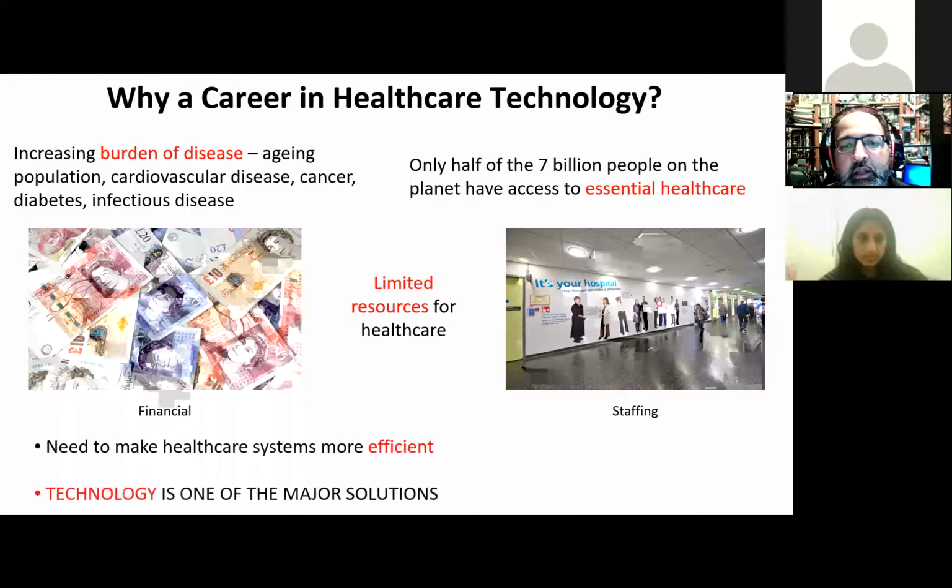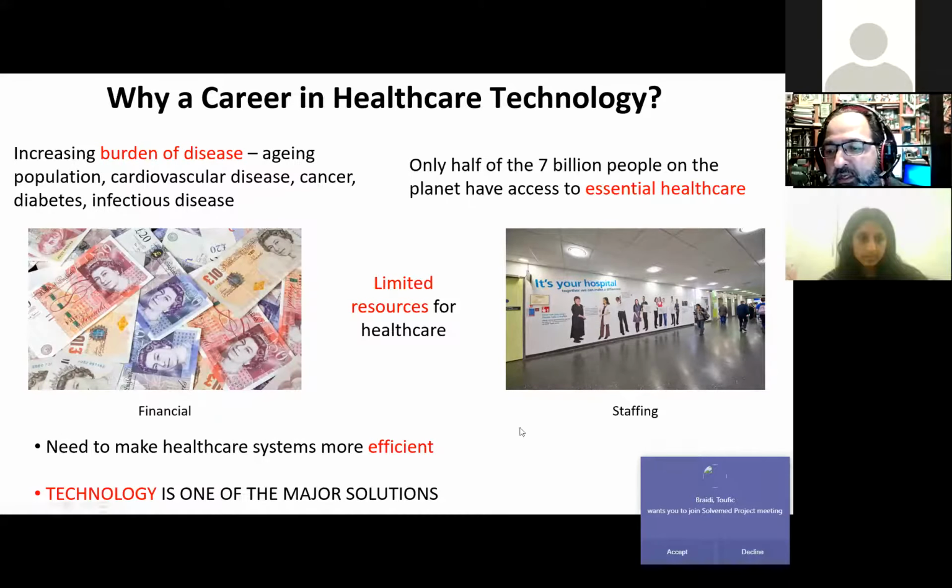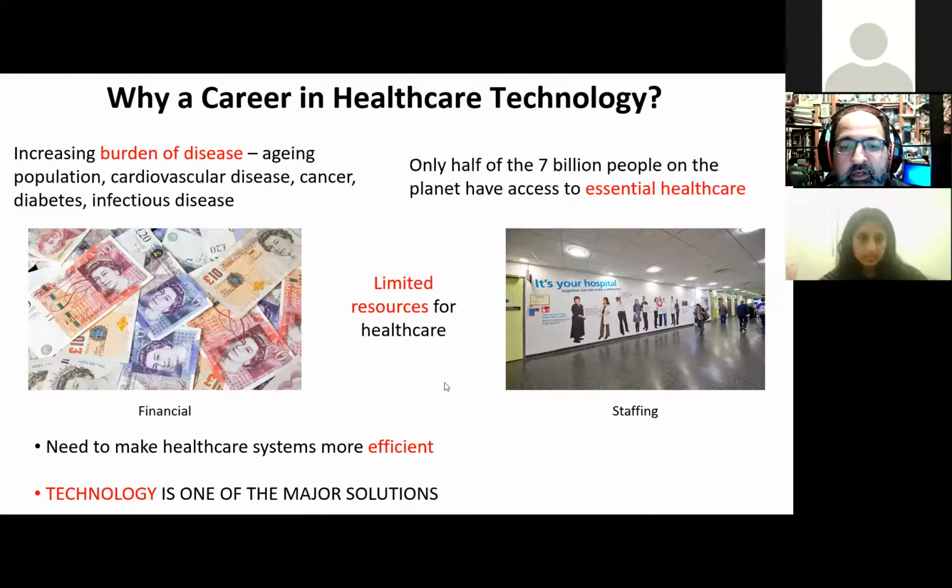And really, the solution is to try to make the healthcare provision more efficient, and also to make it more accessible. I should add accessible here as well, because half the people on the planet don't have access to healthcare. And technology is one of the key ways in which we're going to do this, because technology doesn't mean that we're going to pump in more money, and technology doesn't mean that we're going to require more staffing. It actually is the opposite.